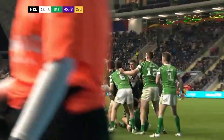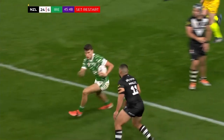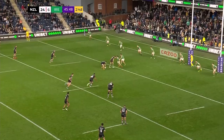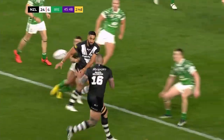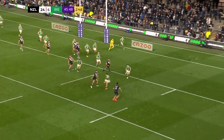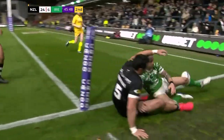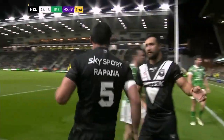Set restart, flicks it off, blown, it's been poached. And Ireland are away here. Oh, penalty. Cook was there too. Smith finds Lou out of the back to Manu. Oh, they've got the numbers here. It's a finish for Rapiner, and he might just have made it on the skin.